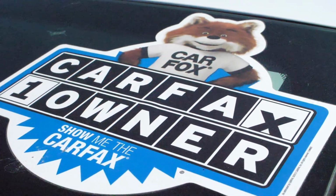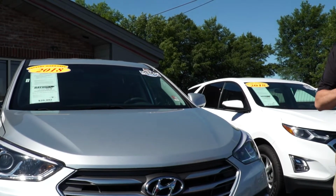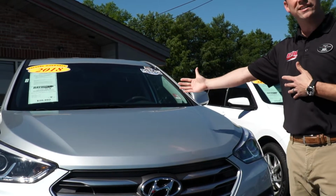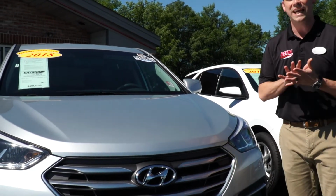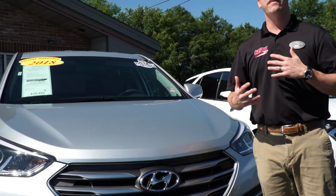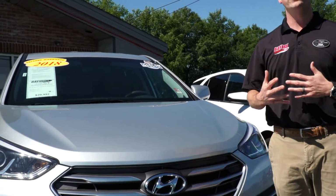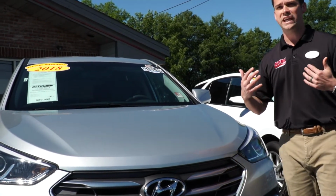And so if it is a one-owner vehicle, we're going to mark that on the vehicle as well, so that way you know. Also, when you get inside the vehicle to take a look, we've actually got a copy of the Carfax in the vehicle, so that way you can see the vehicle's history, and then you can also see how much of the warranty is actually left. So again, we're trying to make that shopping simple and easy for you.